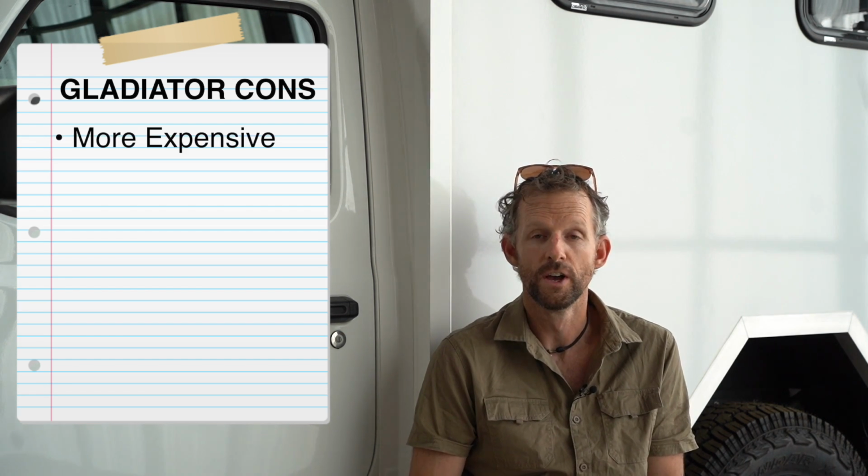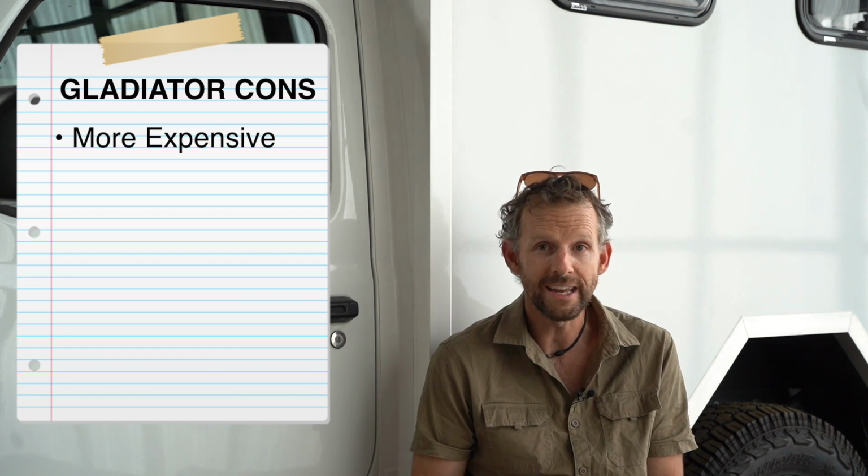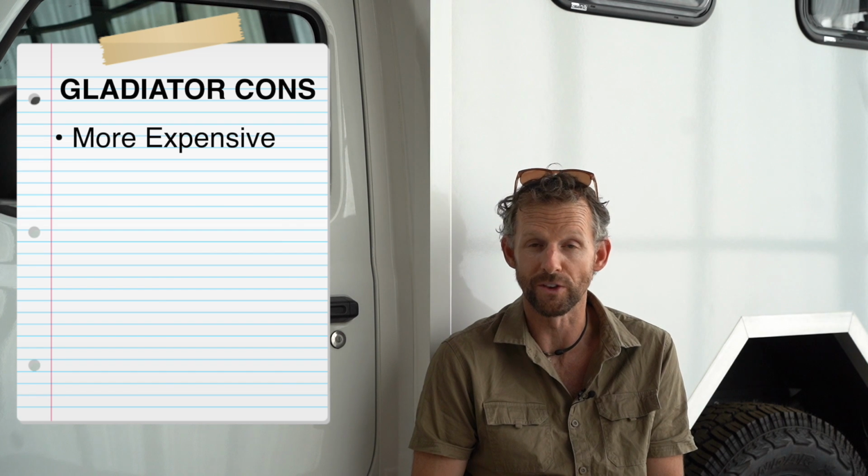First of all, without a question, the Gladiator is more expensive. So up front, you will be dropping more money to get into this vehicle. From my point of view, if you're gonna cut half of it and throw half of it away, that's scary to do with more money. I'd rather do it with the least amount of money possible. So price was my first factor.